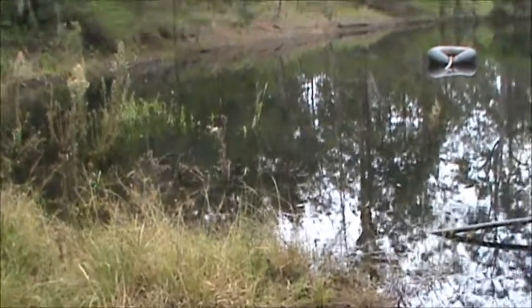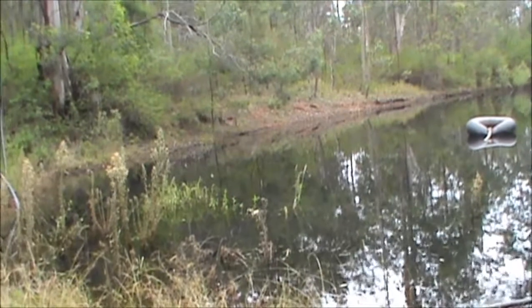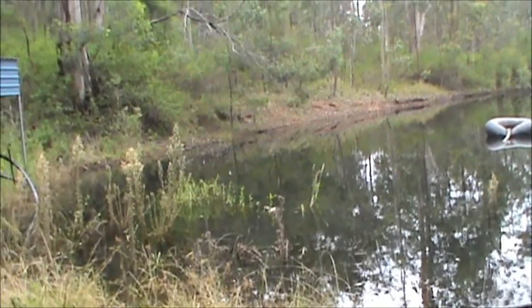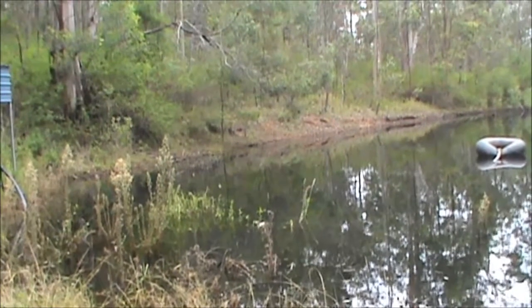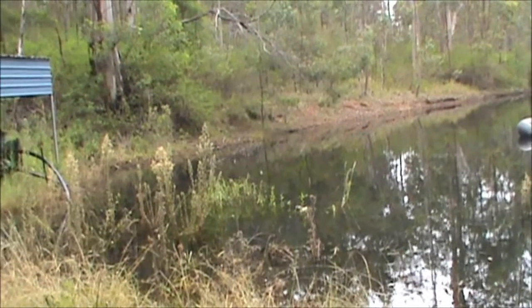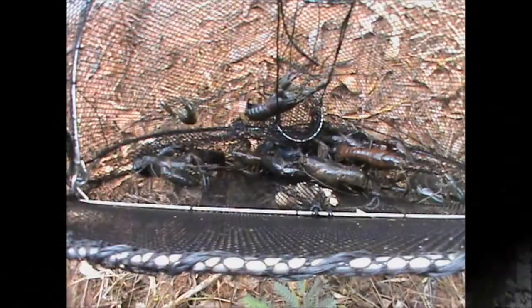So anyway, we'll go over and check that yabby pot. I've checked the one near the house, and it's got yabbies in it. I'll get a shot of that later. Feeling a bit peckish, so we'll go and pull that pot up and see if there's any in it, and might cook up 1 or 2. Okay, let's go and see what we got.